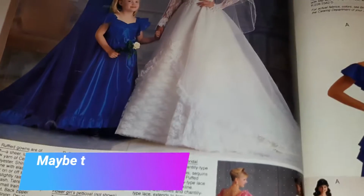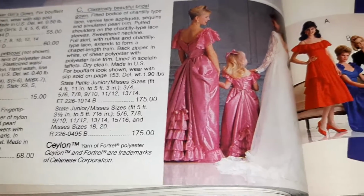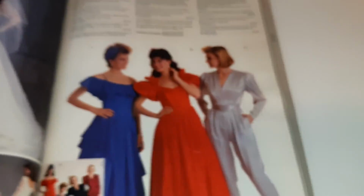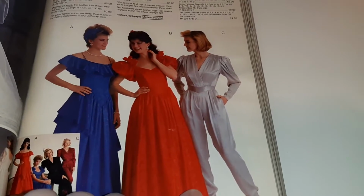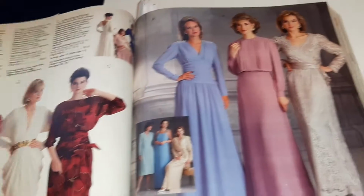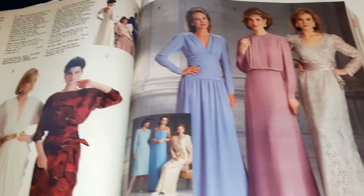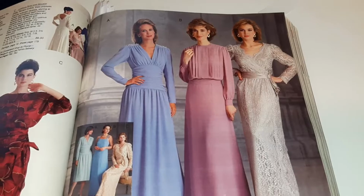That wedding dress. Oh, and especially since it has a ruffled train on the back. Oh my goodness. I mean, you could probably wear this one somewhere else, this jumpsuit thing. But this is more for the bridesmaid at your second wedding or maybe your third wedding. And then of course we've got the dowdy mother of the groom dresses.